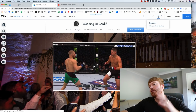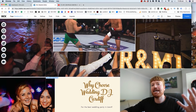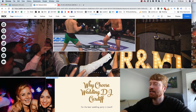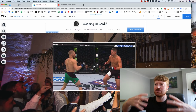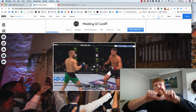So here's some other cool stuff for you. What you can do as well is they have pre-made templates and what they call strips that you can add in. Now, all websites are built with this kind of strip. You'll see this more and more as you look at other websites. All websites are built in strips.